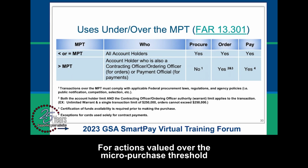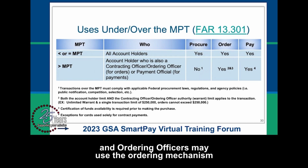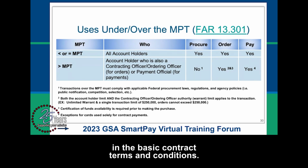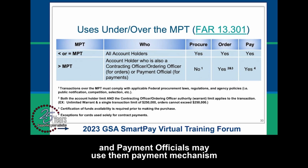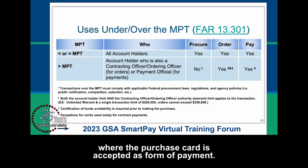For actions valued over the micro-purchase threshold for supplies, services, and construction, only account holders who are warranted COs and ordering officers may use the ordering mechanism to place task or delivery orders against existing contracts if use of the purchase card is authorized in the basic contract terms and conditions. For actions valued over the micro-purchase threshold, only account holders who are warranted COs and payment officials may use the payment mechanism to make payments on purchase orders, task or delivery orders, or contracts where the purchase card is accepted as form of payment.